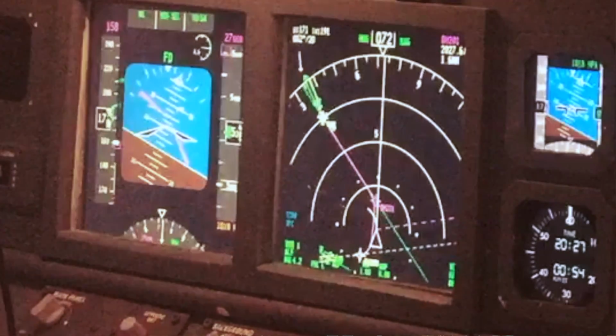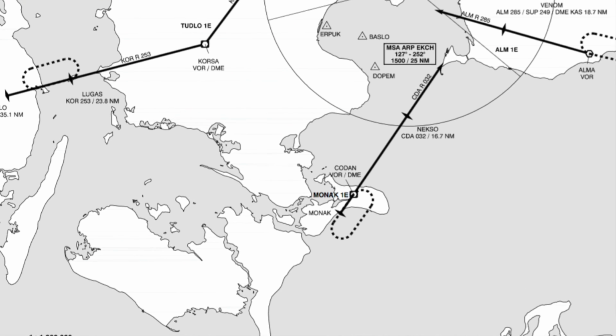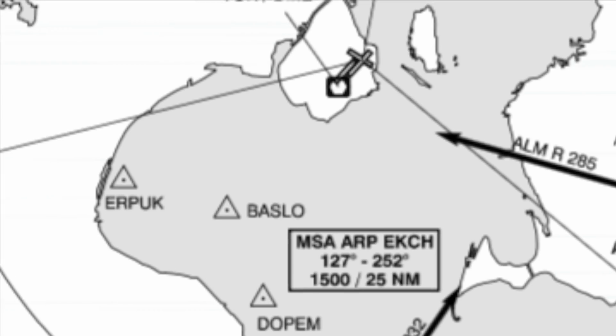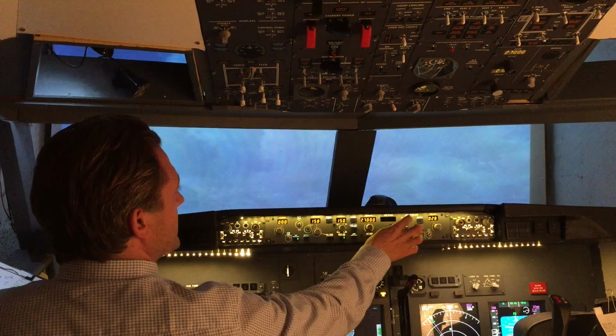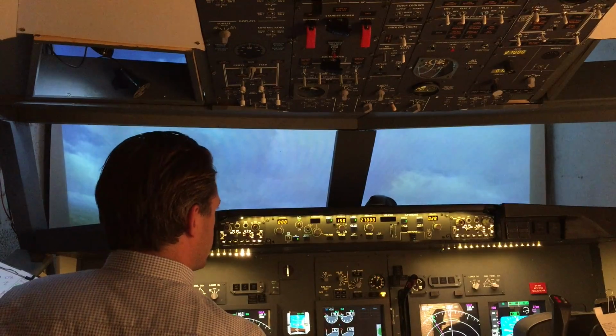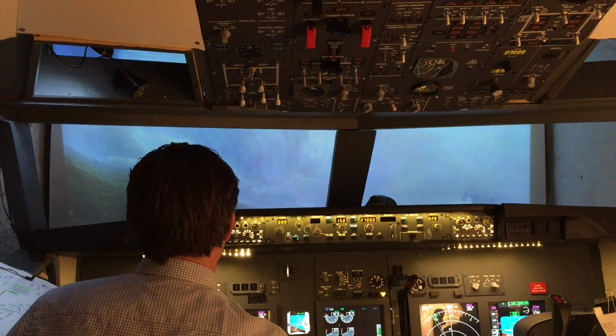Okay, we just got a direct for something called Basel, and Basel is the approach fix for runway 04 left in Copenhagen. So that's as direct as it gets. Autopilot on, VNAV, LNAV, and let's get the flaps up. Flaps up. Flaps in.